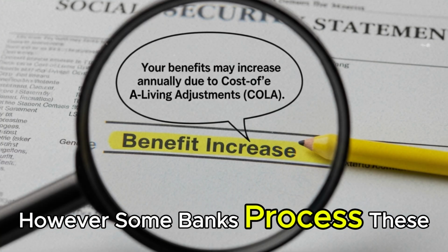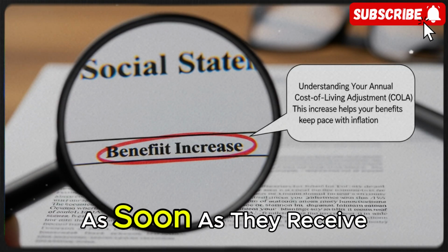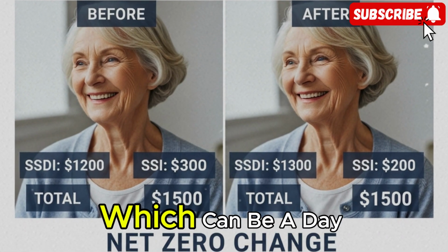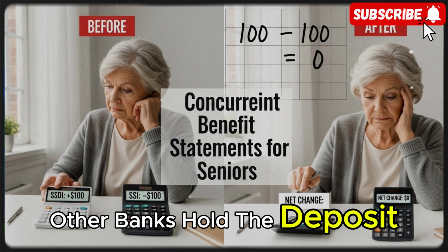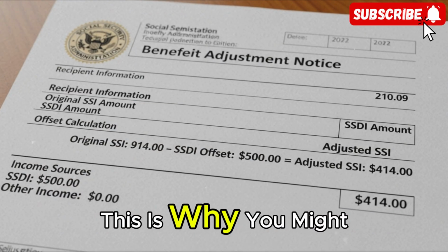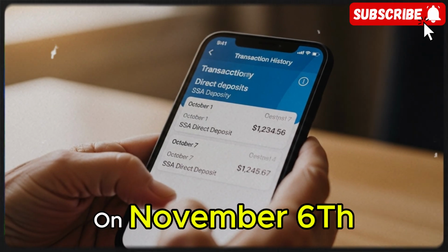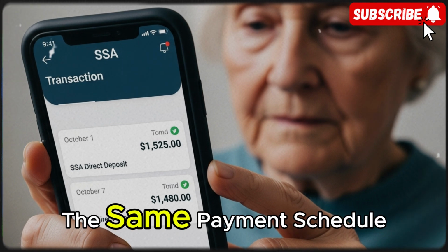However, some banks process these deposits differently. Some banks make the funds available as soon as they receive the deposit information from the Social Security Administration, which can be a day or two before the official payment date. Other banks hold the deposit until the official payment date before making the funds available. This is why you might hear from friends or family members that they got their payment on November 6th while yours doesn't show up until November 7th, even though you're both on the same payment schedule.